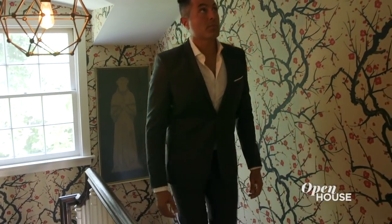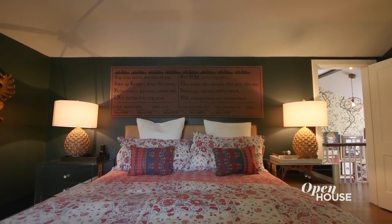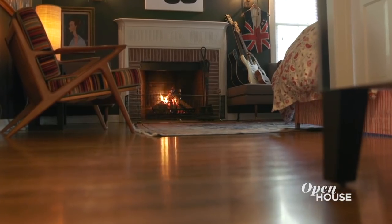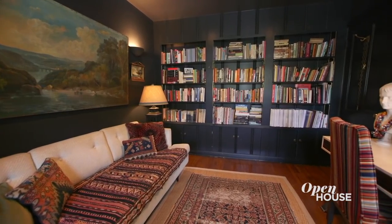At the top of the stairs, we start with the master bedroom, which is complete with an intimate seating area, wood floors throughout, and a brick fireplace. And lastly, one of my favorite getaways is the creative lounge.